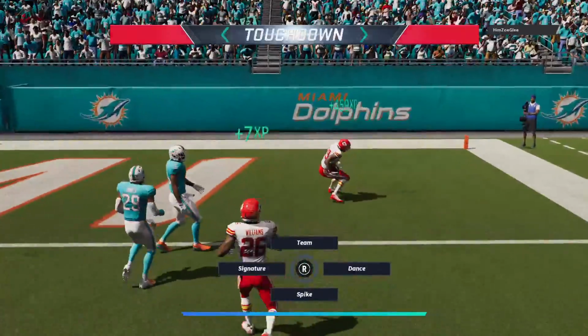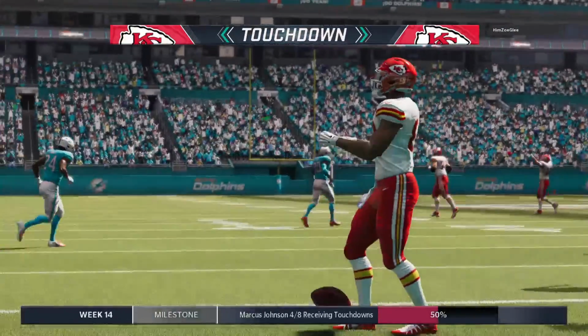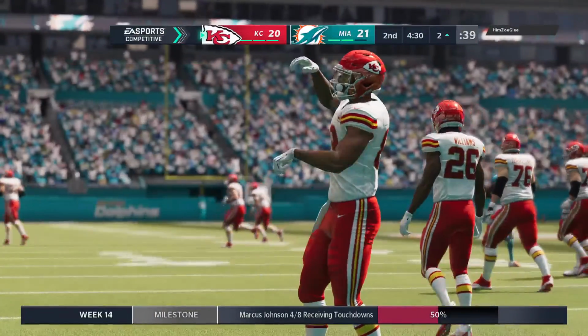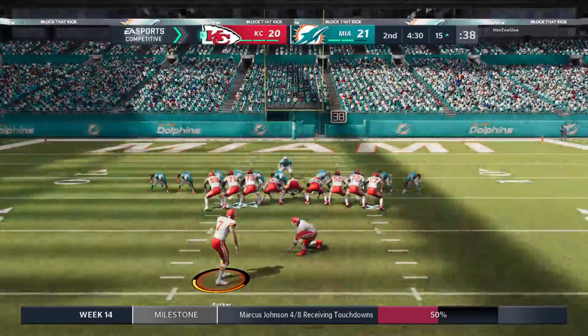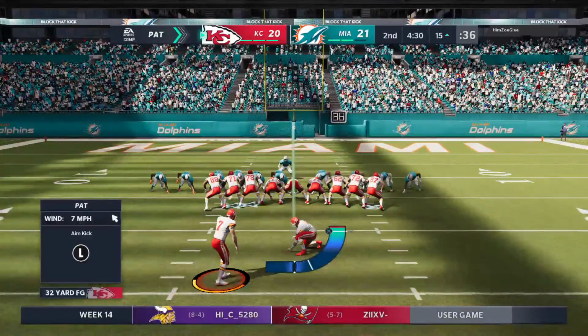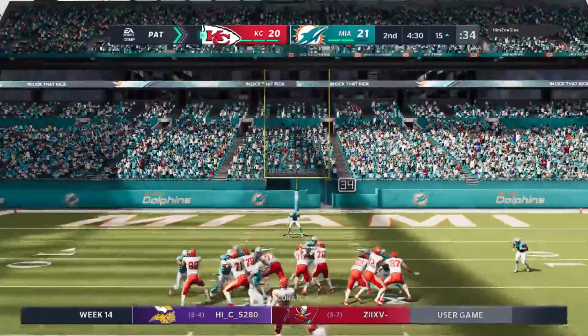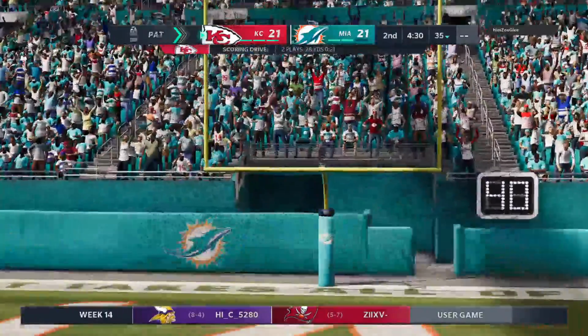And he will take it on in for a Chiefs touchdown. Complete to Marcus Johnson, his fourth touchdown on the year. And the Chiefs are an extra point away from tying up this football game. These two teams in this first half, it's been fun. Back and forth, back and forth.